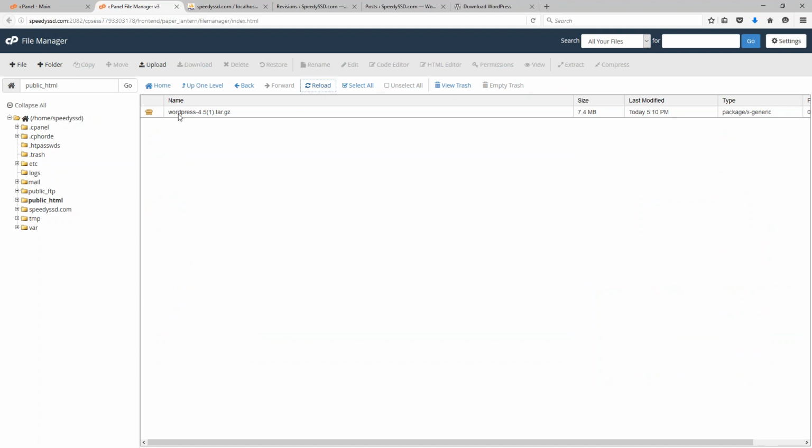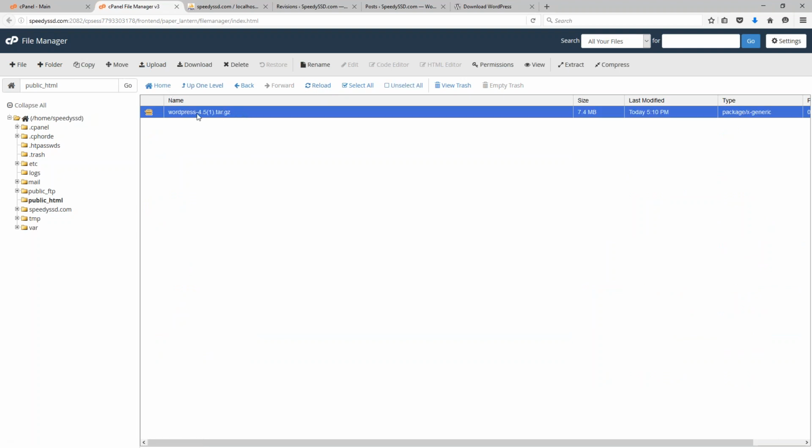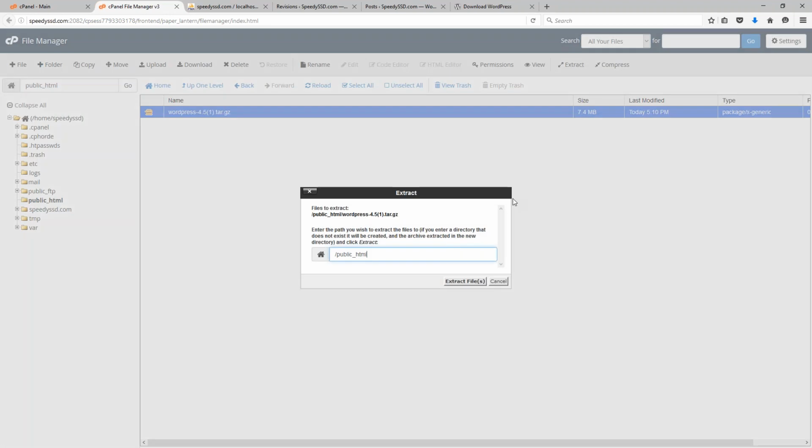Sometimes at first it won't show up for you. You may need to exit the folder and kind of go back into it like I've done here. Ultimately though, you need to be able to see this wordpress.tar.gz file that you just uploaded. Now we're going to extract it.